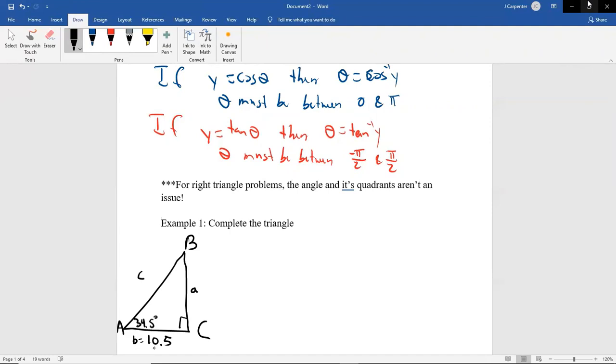All right, well, the easiest thing to find first would be angle B. We know that the sum of the interior angles of a triangle is 180 degrees. So angle B should be 180 degrees minus angle A minus angle C, which is 180 degrees minus 34.5 degrees, and then angle C was the right angle of 90 degrees. And when you do that subtraction, you will get 55.5 degrees. So that's angle B. Now we have all three of the angles.